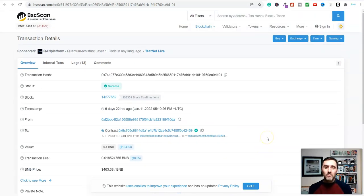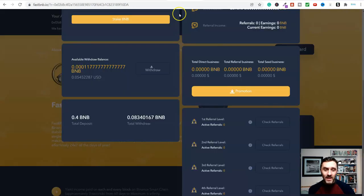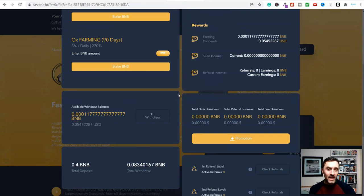And I'm finding more and more of these in the crypto space. We've mentioned before in the past, you can look at crypto.com and Binance and all of these different places, but there's genuinely some really good money to be made in the crypto market. So how do you go ahead and get started with this fast BNB and start earning money?